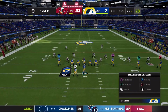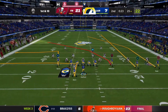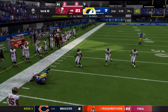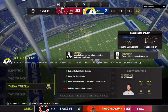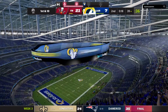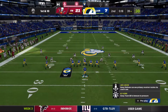On 1st down, Stafford here. And he gets this one just shy of the 40. They'll mark him down at the 39. The Rams going to go ahead and use the first of their timeouts, as the clock will stop with 18 seconds to go in the first half. 1st and 10 at the 39-yard line.